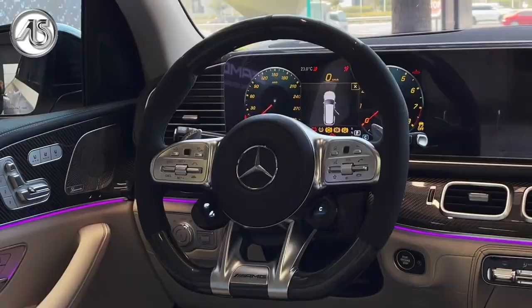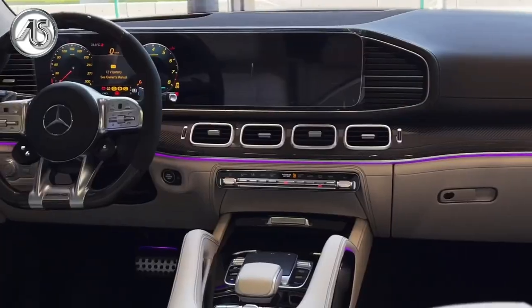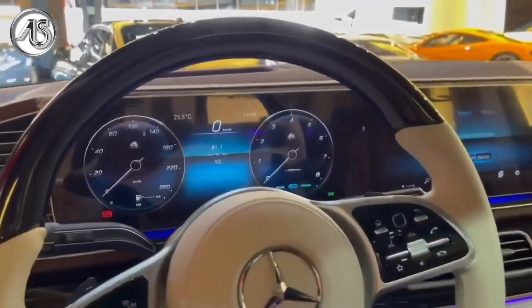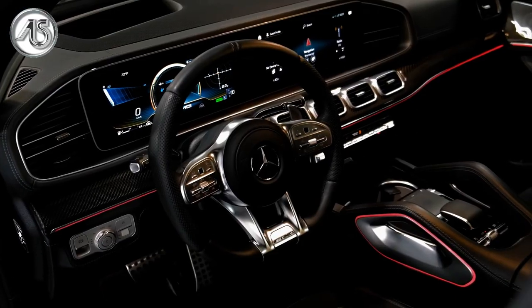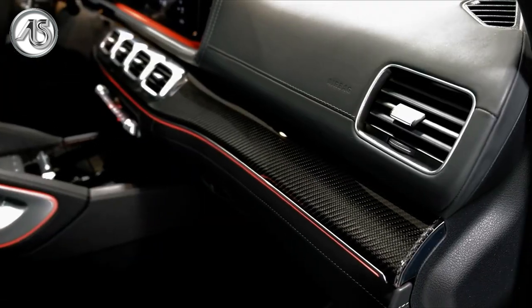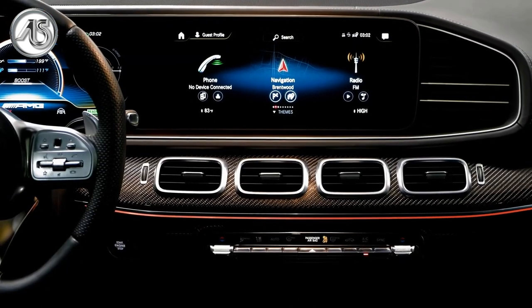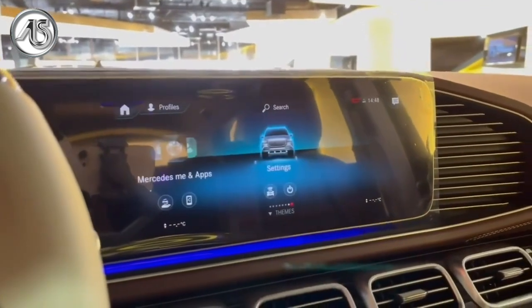For reference, the current model already comes standard with goodies like quad zone climate control, panoramic sunroof, a 12.3-inch touchscreen, a touchpad controller, navigation, voice command, a 13-speaker Burmester stereo, Bluetooth, 9 USB ports, satellite radio, HD radio, wireless device charging, an in-car communication system, Apple CarPlay, and Android Auto.